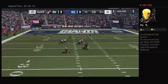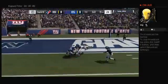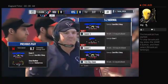Now Osweiler on second down. This will be caught at the 2. And he couldn't quite get there. Tackled down at the 1.